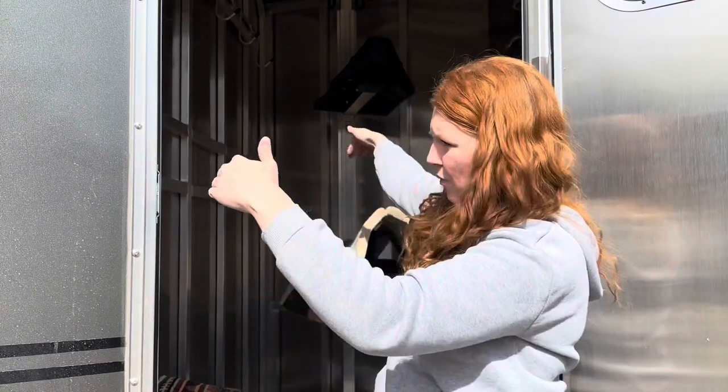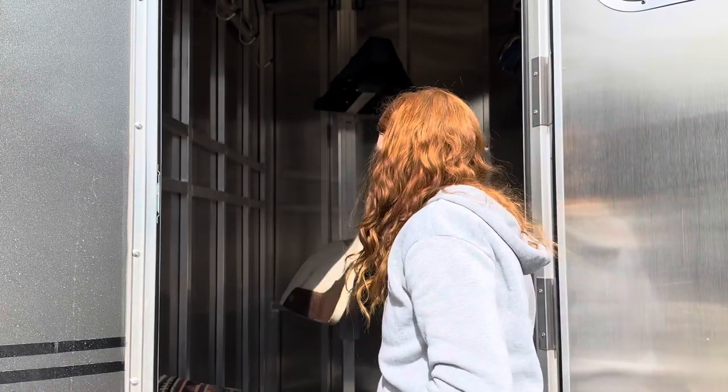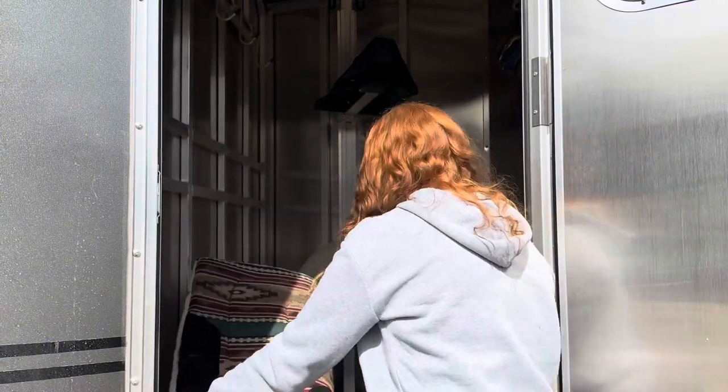I would love to put some kind of little rack thing. I'll try and make something maybe to hold my saddle pads, because I like to just put the saddles by themselves. Racks.